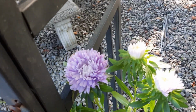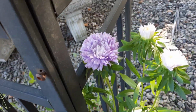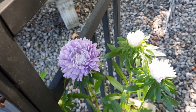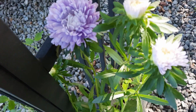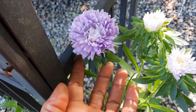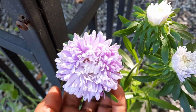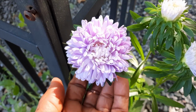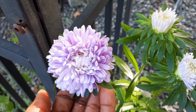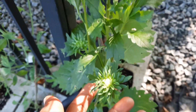Now, I planted this chrysanthemum in a pot, and I planted it from seed. Actually, I bought the seed from a little store online called the Happy Green Shop. Yeah, and I am just so loving this bloom. It's so pretty. It's a lovely pale lavender. I'm looking at it in the camera right now and it looks a bit pinkish, but in real life, it's more lavender. Look what it looks like before it pops open.